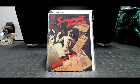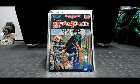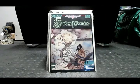It's signed Park House, 1986. The name doesn't mean anything to me, but maybe it does to somebody else. But I love, love, love these covers. I really like that style and the coloring. And there's Spiral Path, #2 of 2.